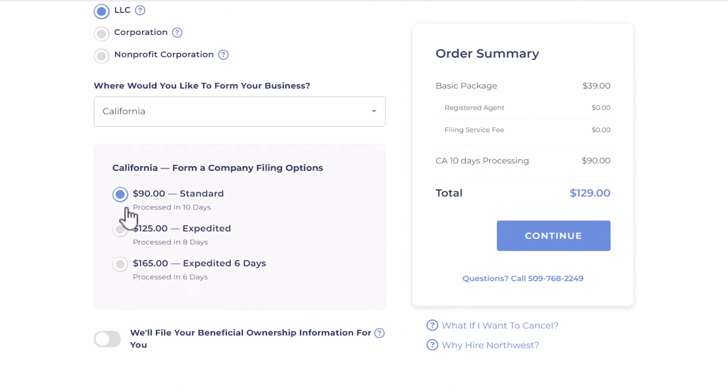So down here you see it's $90 for standard. That means it's going to process in 10 days. If you want to process in 8 days, it's $125. So it'll just increase the price here, but I'm going to keep it at 90. And if you want expedite 6 days, it's $165.